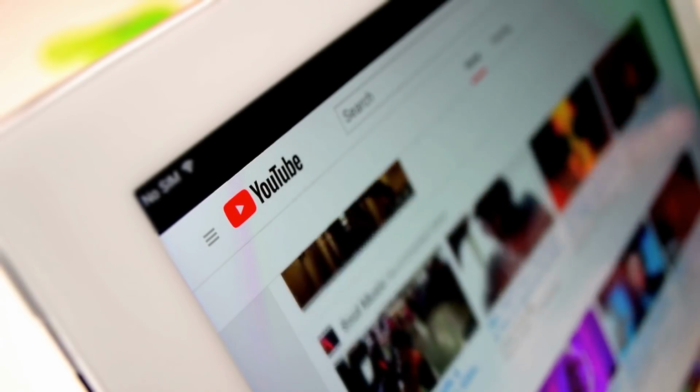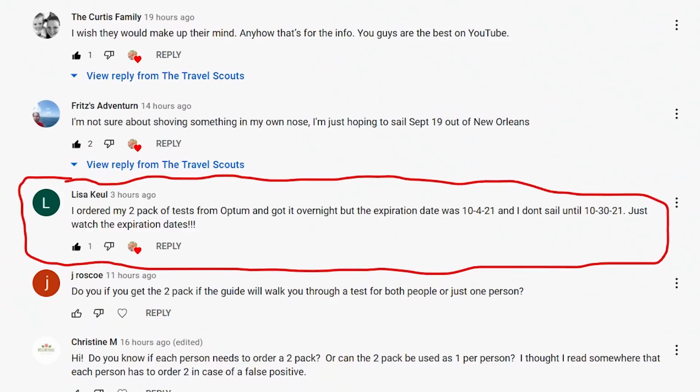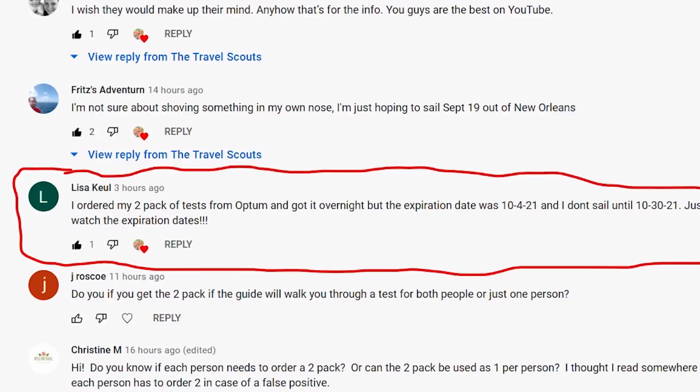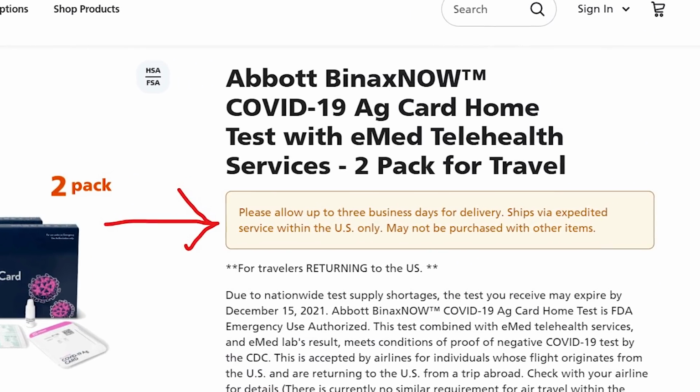But then the third update we want to share has to do with sort of the flip side of that. It has to do with the expiration date on these tests. We received a very good note from Lisa on our video yesterday, and she said in her comments, I ordered my 2-pack of tests from Optum and got it overnight. So that's really good news about the speed in which these are arriving to people. They note on their website that it may take up to 3 business days is what Optum is saying right now, but to receive it overnight, that's great news.